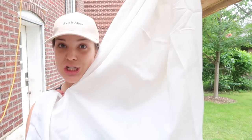I picked up these outdoor curtains on Amazon. They come in a pack of two, so I ended up picking up four. So we're going to attach these, and then I have my steamer out here to zhuzh them up a little bit. They're very creased from being in the box.